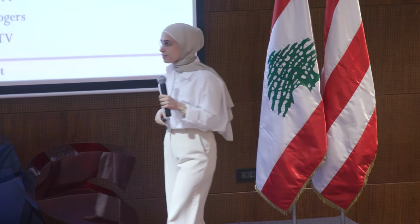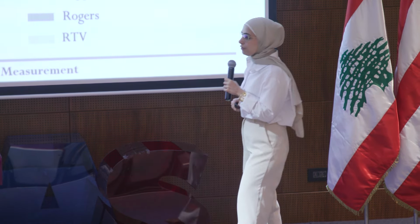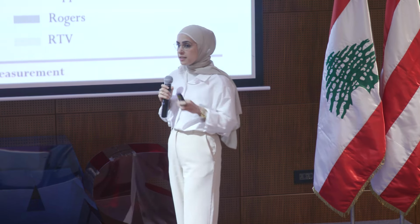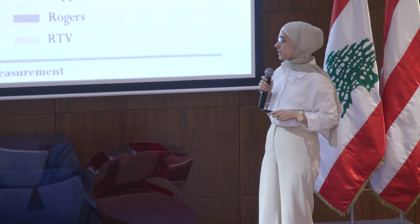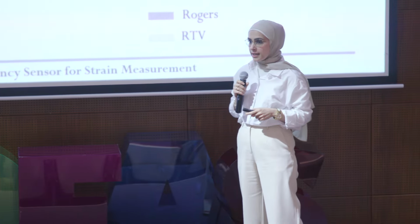So this is the structure of the filter sensor, and I will break it down for you. First, we have the inner defected ground structure, so it's inner DGS1 and inner DGS2. These DGS will capture the signal at a specific frequency when it passes from the input port to the output port of the transmission line. Here, it will capture it at 2.27 gigahertz.